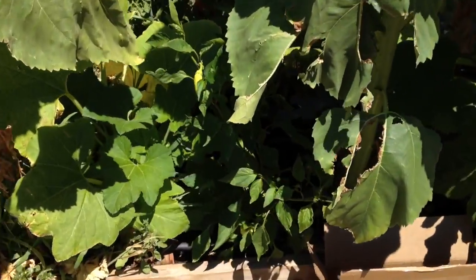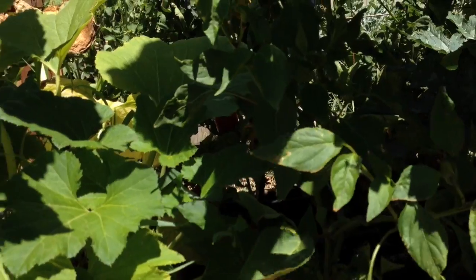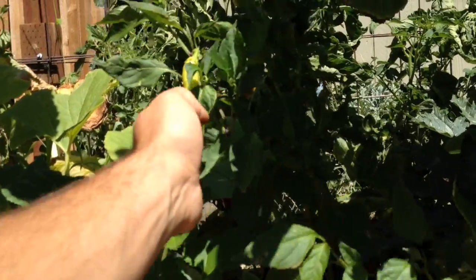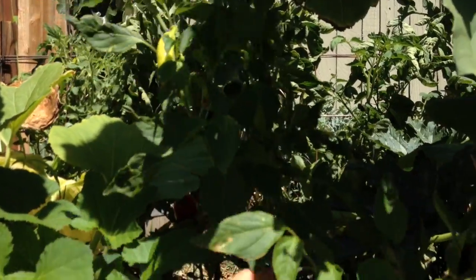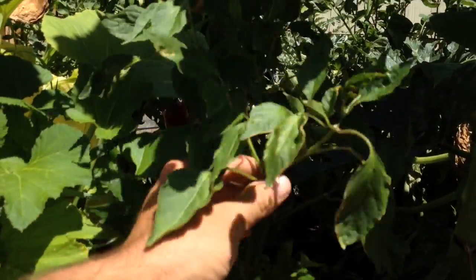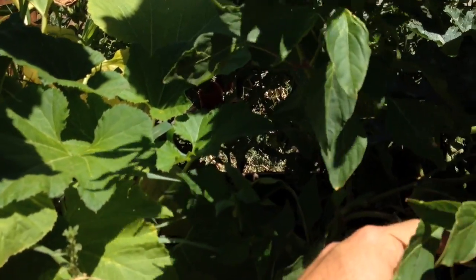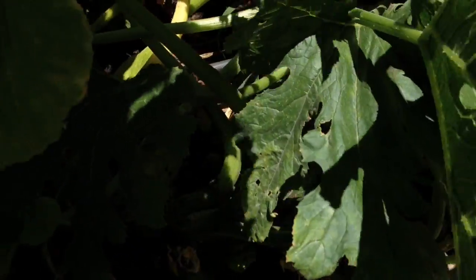The pepper that I have in the front doesn't really have much on it. It has maybe 2 little peppers. Let's see, it's got a lot of flowers. I've already harvested off of this once. I think I got about 5 off of it. Not too many. The crookneck in the center, I think I've gotten 1 off of this one. Not really doing much here, the crookneck. Don't see anything on it.